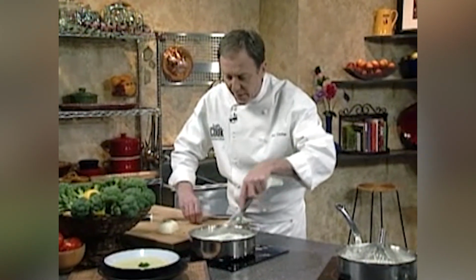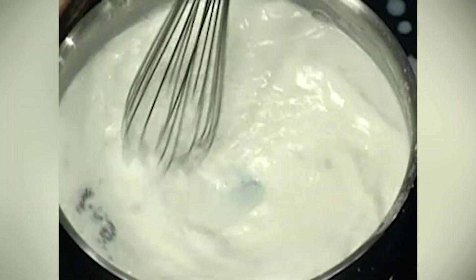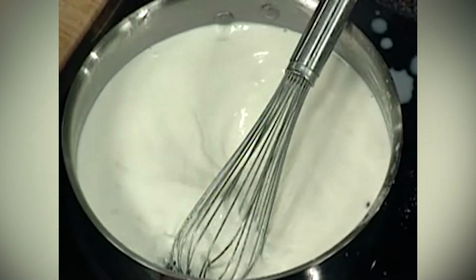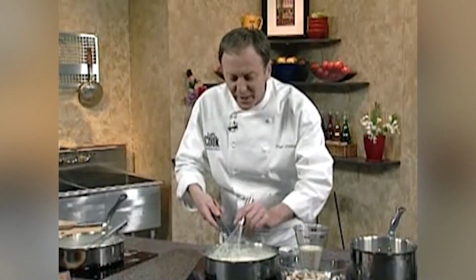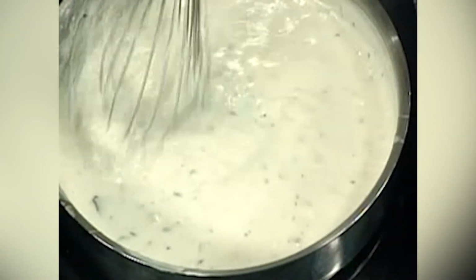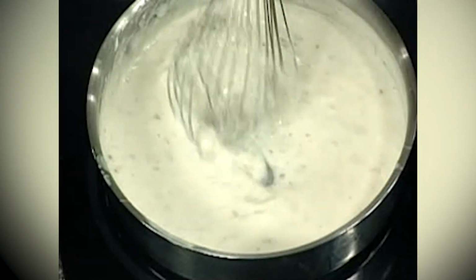You don't really have to do that, though. You can just do it this way. The important thing is you keep stirring it. Now after you've brought it up to simmer, and it's simmered for a while, and we're going in time here. We come over here, and this is my bechamel sauce that I've been simmering for quite a while. And now it's a little thick, but I want it to be a little thick because this is going to be the base for my cream of mushroom soup.